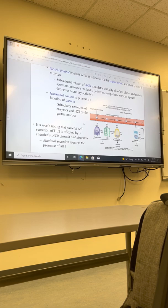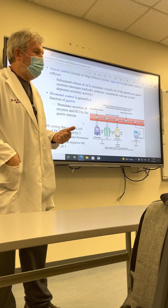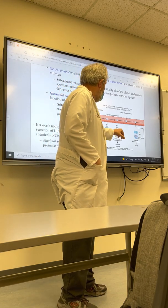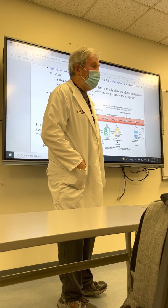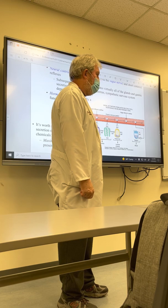So for huge acid production, you need gastrin and histamine and the acetylcholine that's triggering it. Those three things for full acid production. What are the full three? Gastrin, histamine, and acetylcholine. Because the acetylcholine is also going to be activating parietal cells and chief cells to produce their compounds directly themselves. All three of those things required for full acid production.